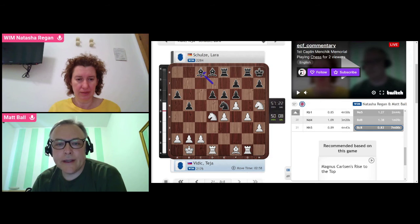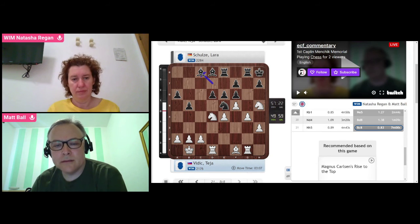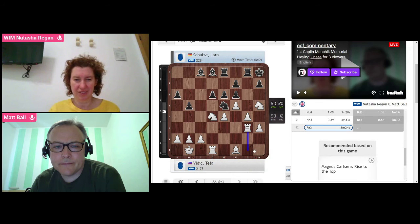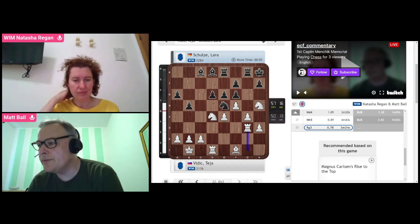So perhaps it's going to come to b7 and hassle our e-pawn for a minute. Slightly annoying. Not quite sure how we're going to defend that. I'm going to slow with rook e1, bishop g2. She's gone rook g3. Okay, so this was one of your suggestions.